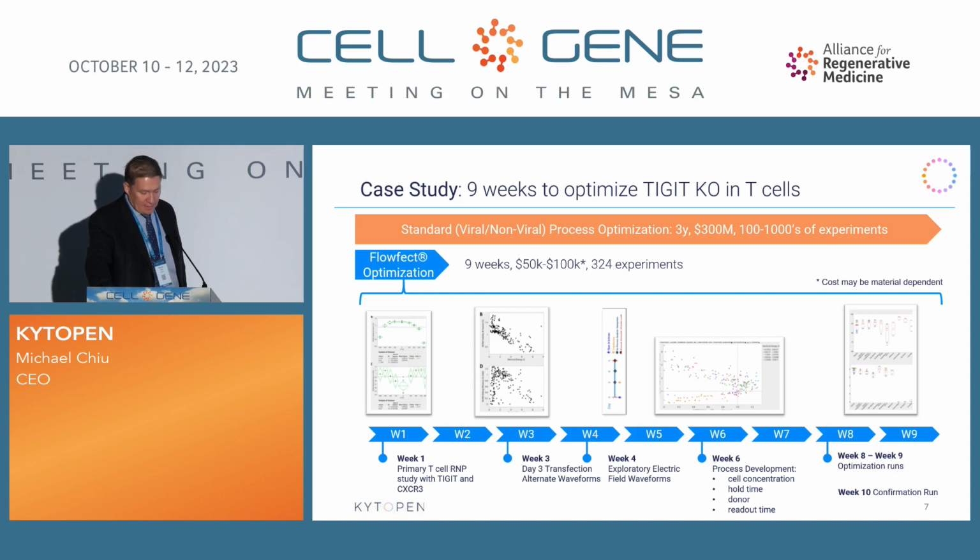You can see here there's a case study for process optimization. I think it's a CAR-NK cell with a knock-in and CRISPR knockout using primary cells. This 9-week experiment ran 4 plates, 324 experiments, for less than 100K to run the entire panel. We were able to test across multiple donors, multiple cell and payload concentrations, multiple gene targets, and then vary the transfection parameters themselves: the EP energy, the flow rate, the time in process, and so on.